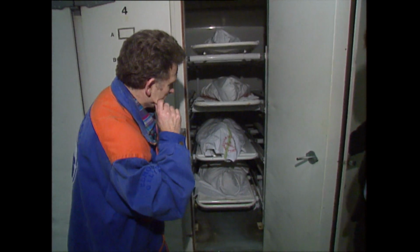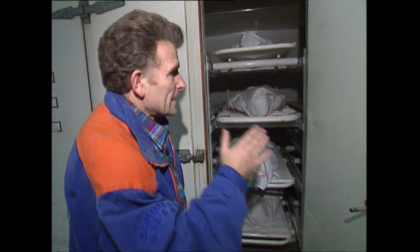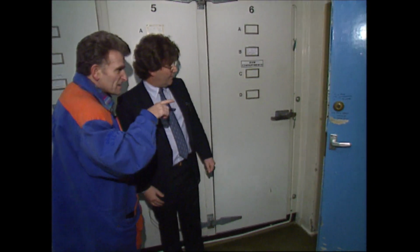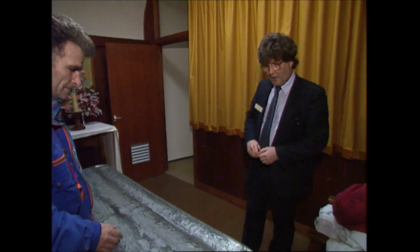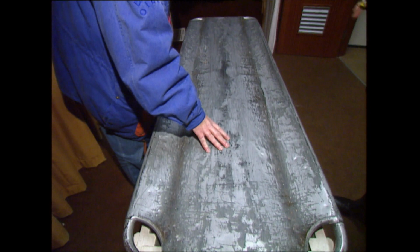Goodness me. It's extraordinary, isn't it, to think that we really are looking at real bodies. But it really is cold in there. And what's through here, Monty? This looks kind of semi-plush through here. Can we go and have a look? This is just a very basic area where people who want to view their relatives will come. It obviously is the bare minimum.